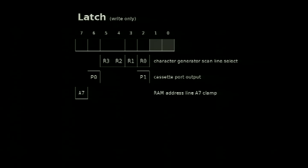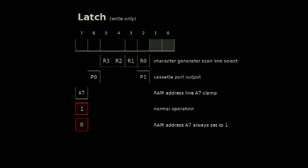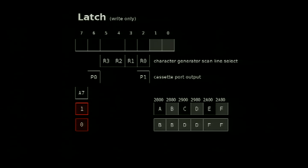And the most significant bit is interesting. It performs a RAM address line clamp. So if you write a bit 1 in there, RAM addressing works as usual. If you write a bit 0, RAM chips always see address line 7 as 1. If you think about it, this performs a simple memory map operation. If you divide RAM into blocks of 128 bytes, writing 0 into that bit remaps all the odd blocks to even blocks.